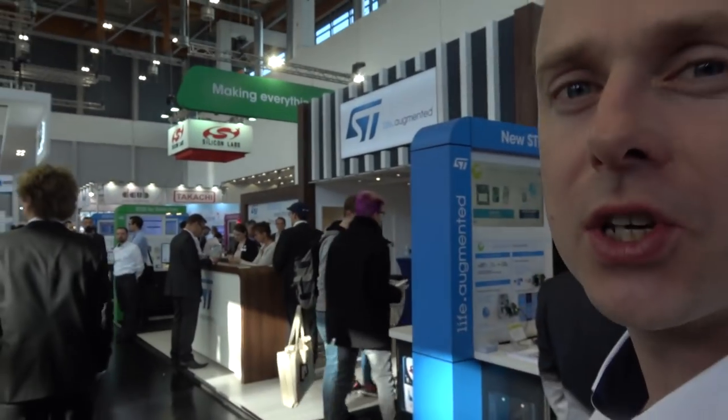Let me give you a little guide tour around our booth and show you the key new things that we are showcasing here by ST or by our partners. One of the key and coolest new products we have here is our new system on chip combining STM32 and RF transceiver. Let's go check it out. So what is new about it? New chip, new product. Exactly, this is a completely new product line, opening the STM32 to new types of products and applications.